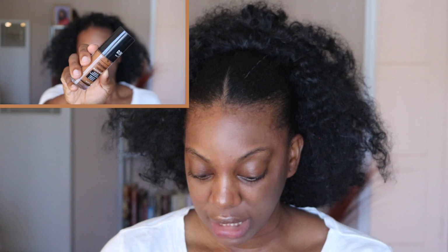So it's really just to enhance the natural highlight that we already have. I'm just using my finger to blend that out. The foundation I'm using today is the Covergirl TruBlend Matte Made, which is in the same family as that primer I just used. It's the whole collection, and I'm using the shade D30.